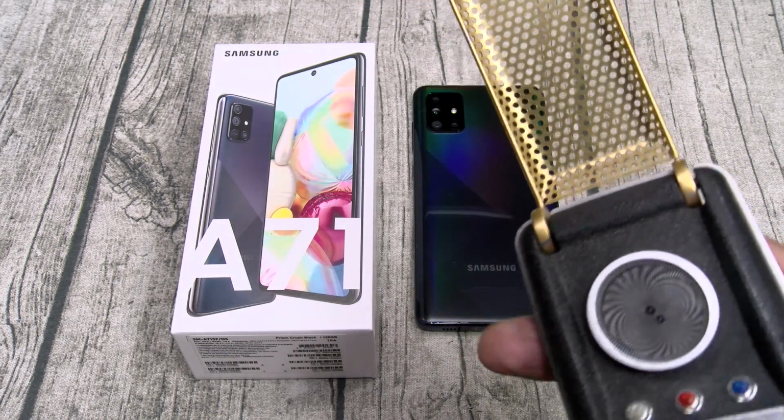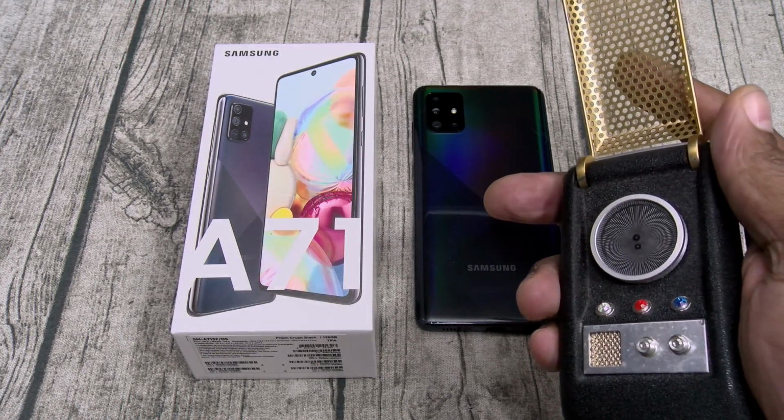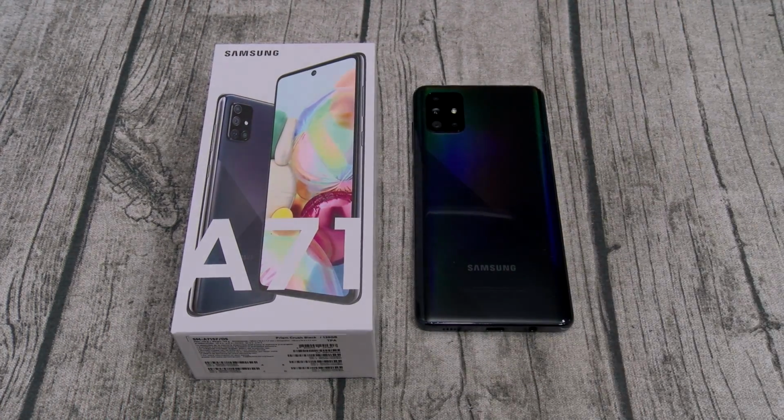Spock, one to beam up. Affirmative, Captain. Enterprise out. Energize.